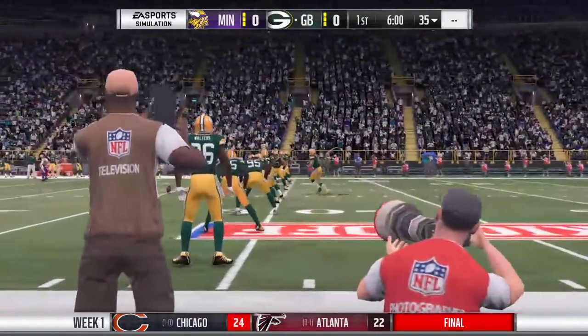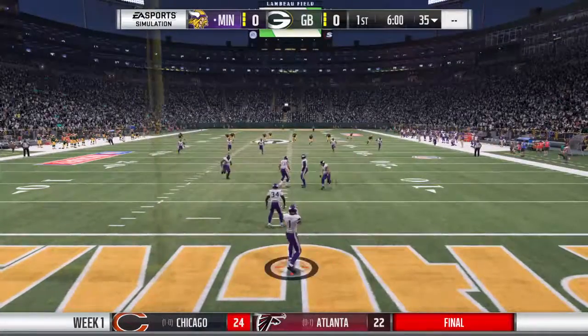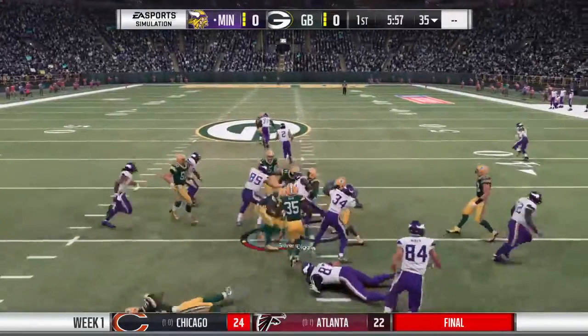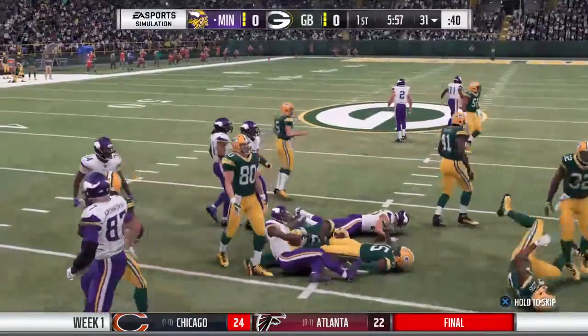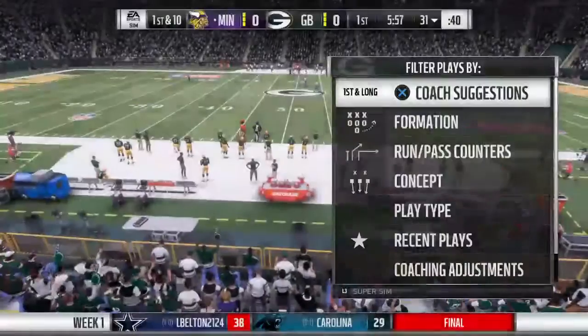It's the marquee game of opening weekend, and off we go on a Sunday night on EA Sports. This is fielded a couple yards deep. And nice work on the return as they'll start their drive just past the 30-yard line.